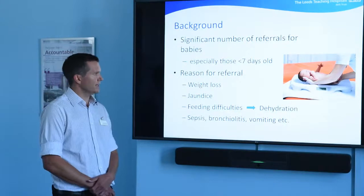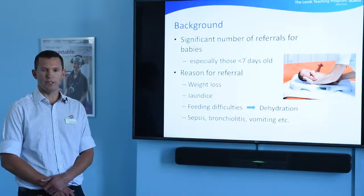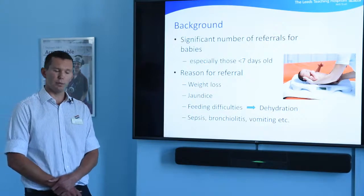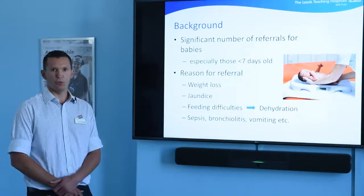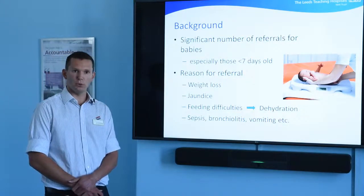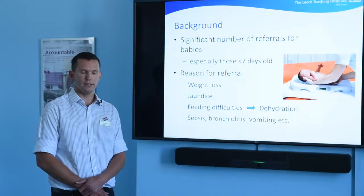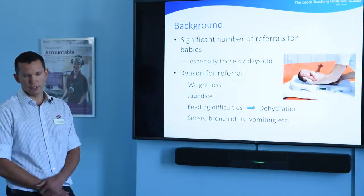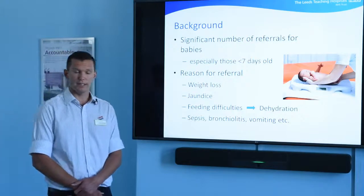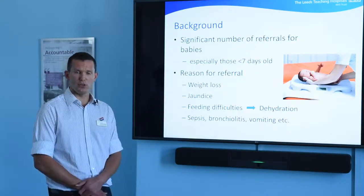We also see that they may present with feeding difficulties and potentially can be dehydrated secondary to this, requiring more feeding support. That may well be just additional support from the midwives, but it may also include NG feeding and IV fluids in the most severe cases. Of course, we also see the more sick babies presenting with sepsis, potentially bronchiolitis, as well as vomiting, abdominal problems and other surgical complications.